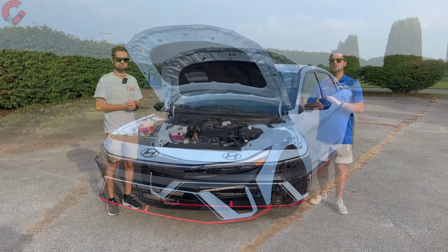Now you are not going to want to miss our test drive coming up later in this review. Also, in that test drive, we'll be discussing real-world fuel economy as well as getting our sound level reading. And then after that, we're going to discuss resale value and reliability. But Hyundai has done a lot to distinguish the exterior as well as the interior from the more plebeian Elantra. So let's go ahead and get into that.